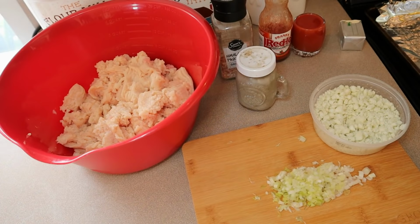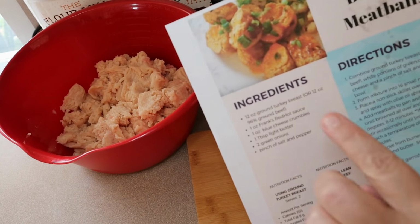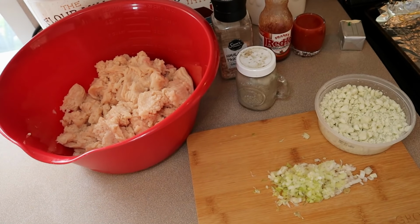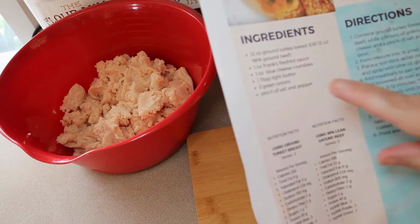Okay everyone, so I'm moving on to lunch now. So lunch is blue cheese buffalo meatballs. The recipe that is on my website is actually using ground turkey breast or ground beef. That's where the points come from. I'm actually gonna make them this time with ground chicken breast. I've never had them with the ground chicken breast, so I'm anxious to try it.